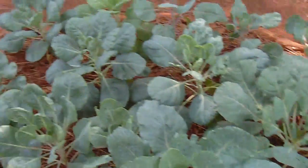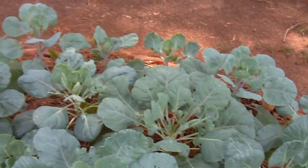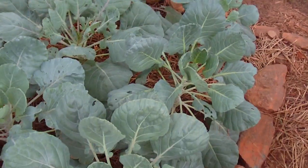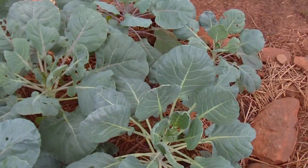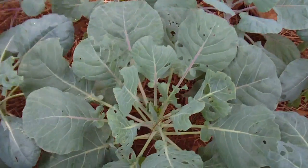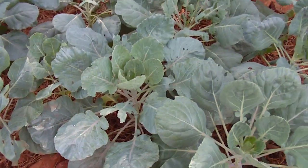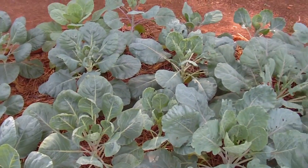And here we have the patch of, what is this? Brussels sprouts. That's what it is. And this patch is doing very well. I think they were just right about the spacing on these. These are just fitting in on the recommended spacing.